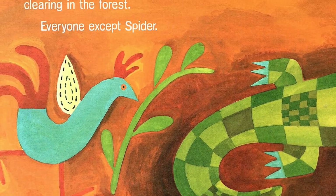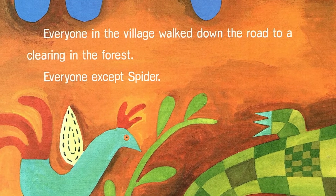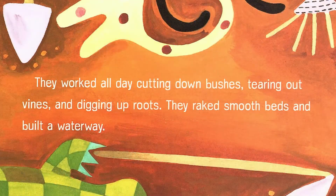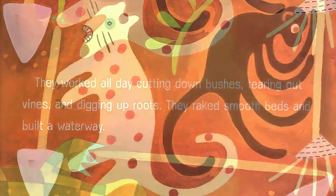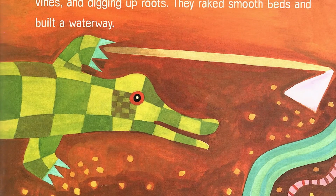Everyone in the village walked down the road to a clearing in the forest. Everyone except Spider. They worked all day cutting down bushes, tearing out vines, and digging up roots. They raked smooth beds and built a waterway.